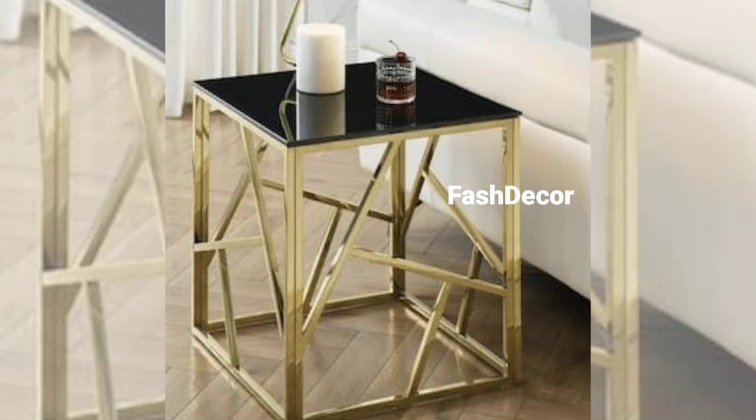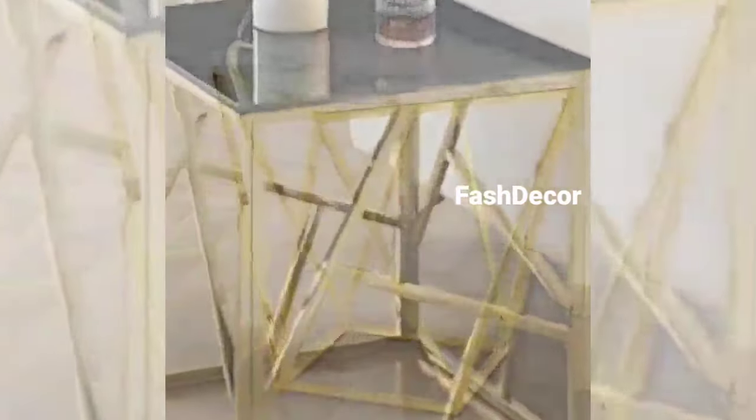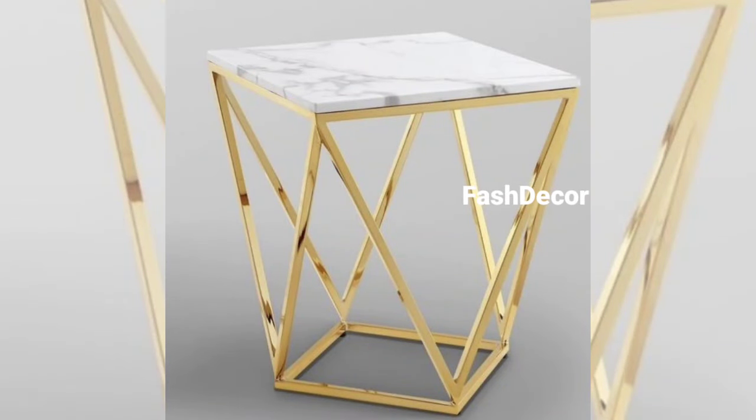And there we have it, folks, some of the coolest modern table designs to inspire your next home makeover.